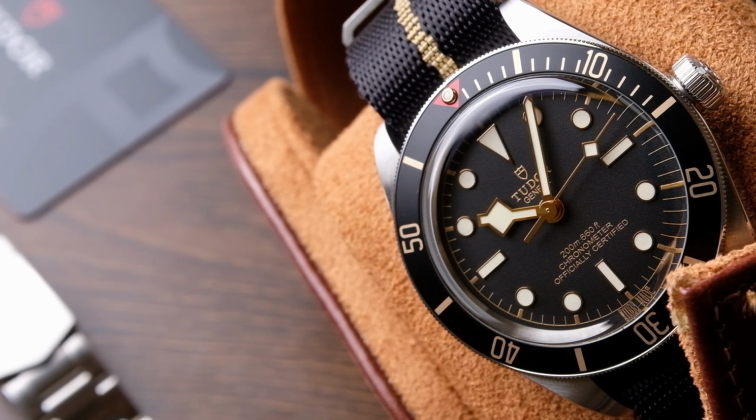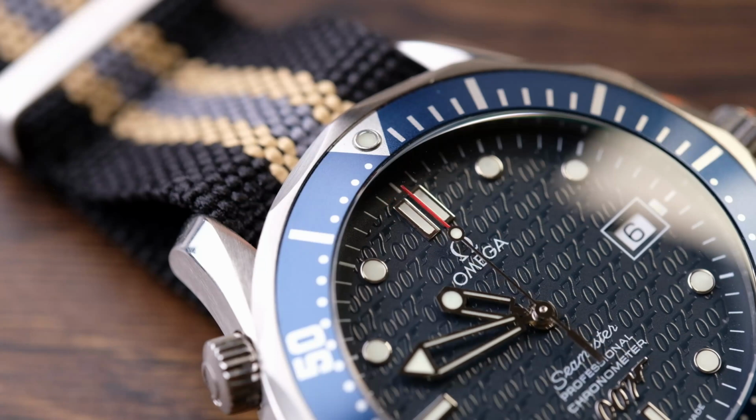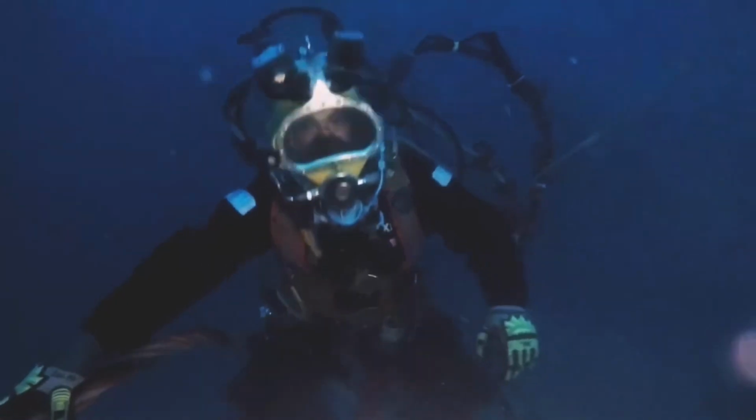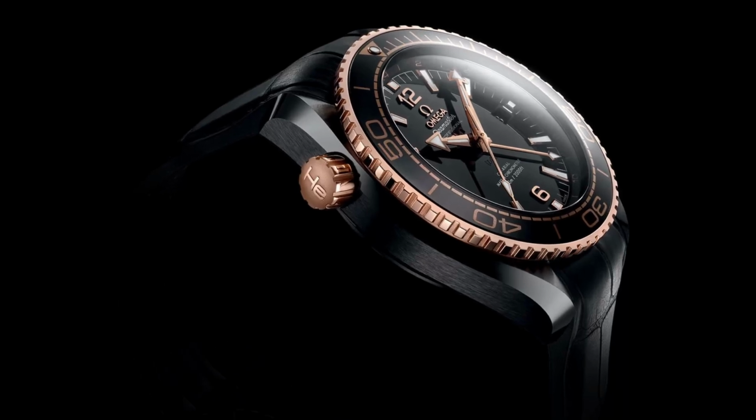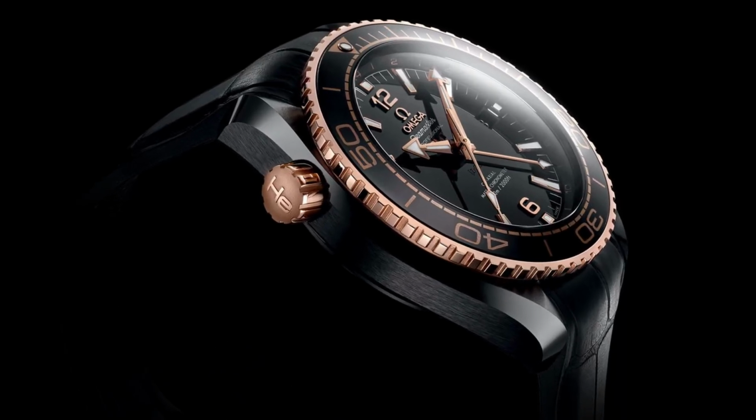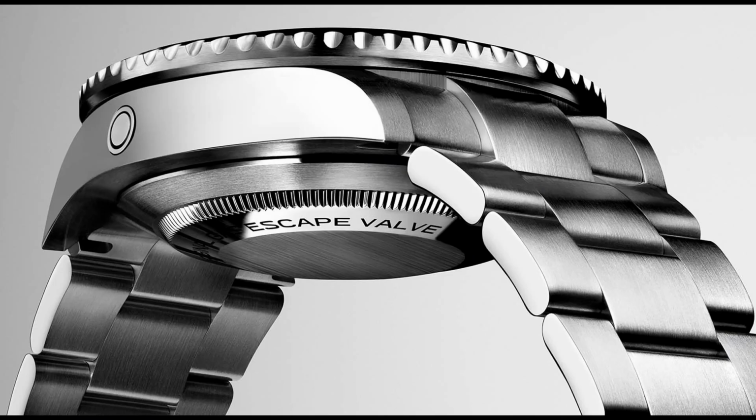Who wants that? The fourth most useless thing that watchmakers put on their watches are helium escape valves on divers' watches. Unless you're into saturation diving, where you're spending extended periods in pressurized environments underwater, chances are you'll never need one. And for the very few of you that would dive into such sport, it's unlikely you'll be wearing a luxury watch while doing it.